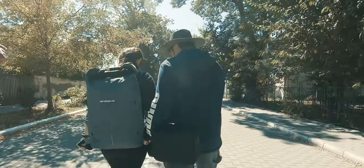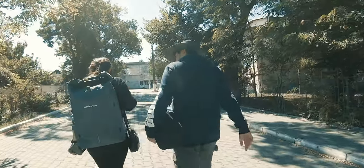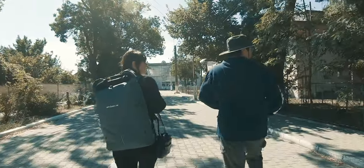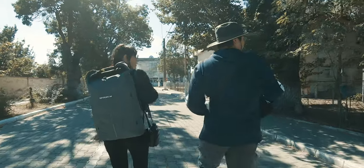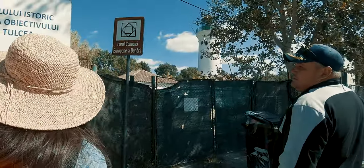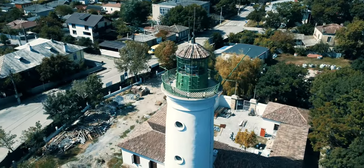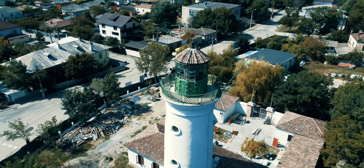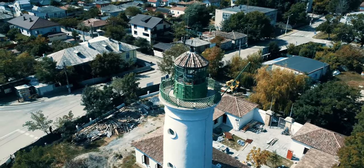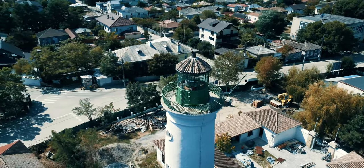After checking it out, we were off to see the Sulina Lighthouse of the European Commission of the Danube, that turned out to be under rehabilitation work. Built by the Russian administration that occupied the Danube Delta between September 1829 and March 1856, its purpose was to guide incoming ships from the Black Sea during low visibility.